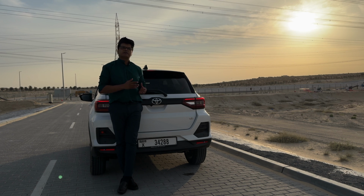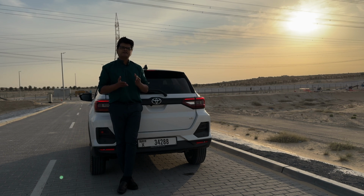I recently drove a much more powerful SUV with 700 Nm of torque and 450 horsepower, and after that drive, I thought I would miss that power. But this car's drive is still enjoyable. I really like its overall performance.